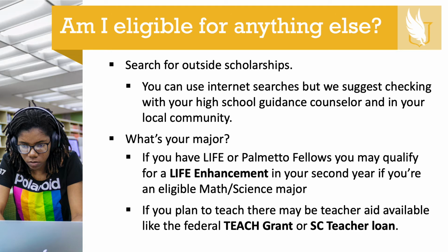You can use internet searches, but keep in mind that scholarships listed on internet databases are open to a wide pool of applicants, which can lower your chance of being selected for the award. We suggest checking with your high school guidance office and in your local community for scholarship opportunities. These are generally open to a smaller group of people, so check with churches, employers, clubs, civic groups, etc. to see if there are applications available.